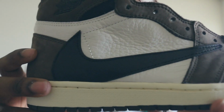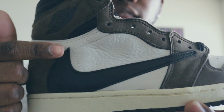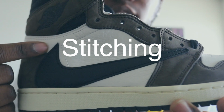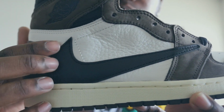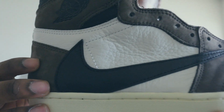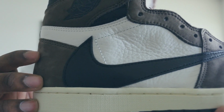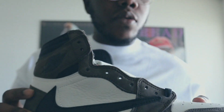As you see right here on this pair, I've seen multiple pairs where this check is actually on top of the swoosh, behind the swoosh way back here. Most of the pairs I've been seeing, it's been a little bit away from the stitching, but not directly on it. So hopefully you can see that, there it is. Off rip, it's gonna be very hard to tell, but don't freak out.